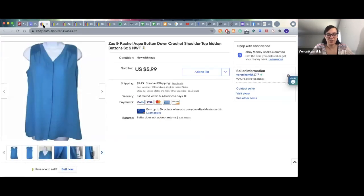All right, moving on to eBay. This is where my low dollar sales come in. eBay is kind of like my yard sale at this point. It's just like take it for $5 plus shipping and it's out of my house kind of approach here. So let's look at what sold.